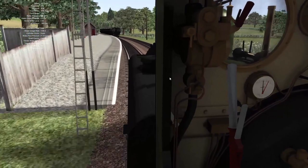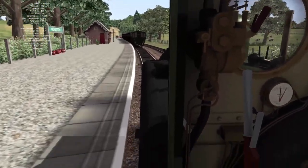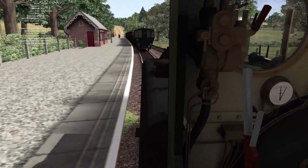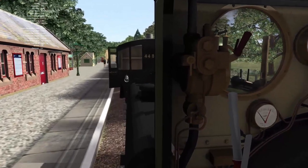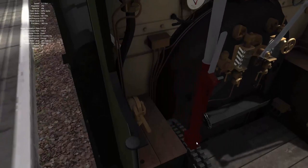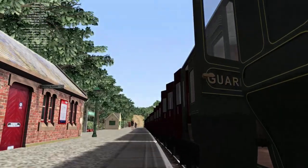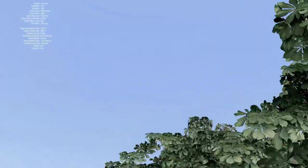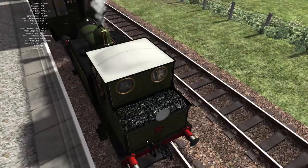And that should be set for the return jet. Good. Still blowing off. Hey, there we go. And we will bung that on and bring it off. There you go. Shift, Control and C, just redo the doors. Now the tail lamp is on the other end, and for the return journey, we shall adopt that headcode.